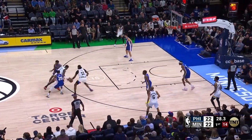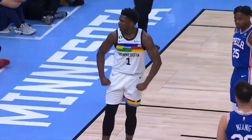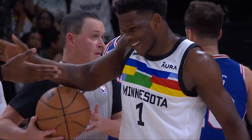At number 7, well, there's no stopping this guy. Anthony Edwards straight impaling Jaylen as he goes right to the rack and smacks that one in with two hands. And yeah, he's having a good time out there, always smiling. Anthony Edwards in at number 7.